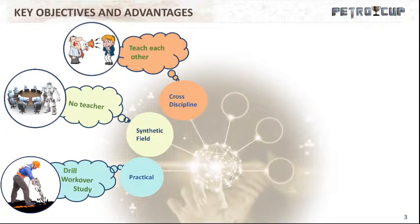It is a very effective tool for cross-discipline learning, since all actual procedures are intensified and accelerated during the PetroCup sessions. The amount of cross-discipline interactions increases proportionally, giving people an opportunity to share their views and analytical tricks with the other members of the team.